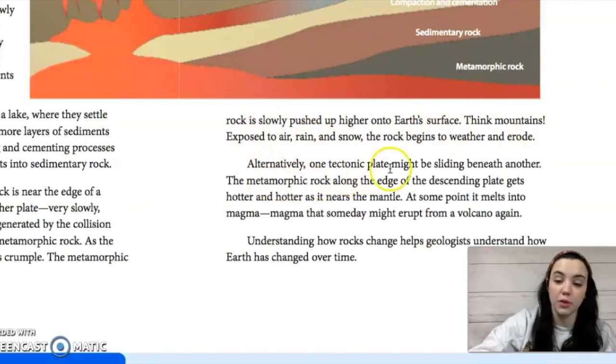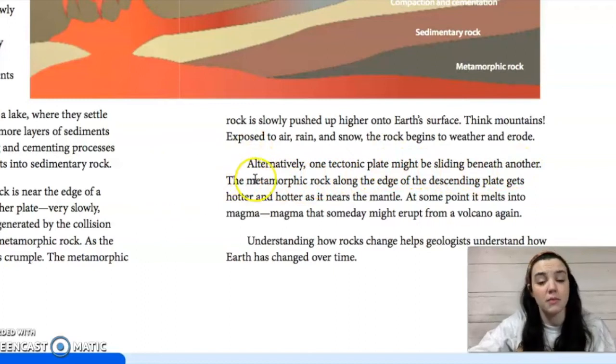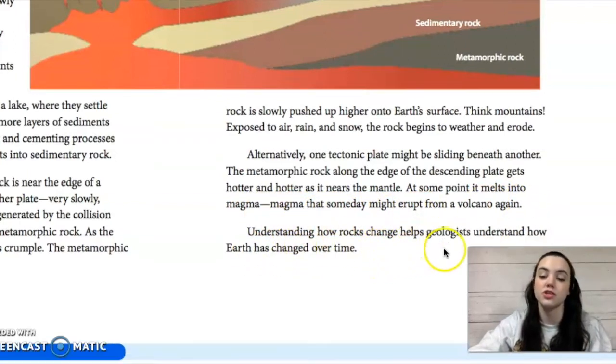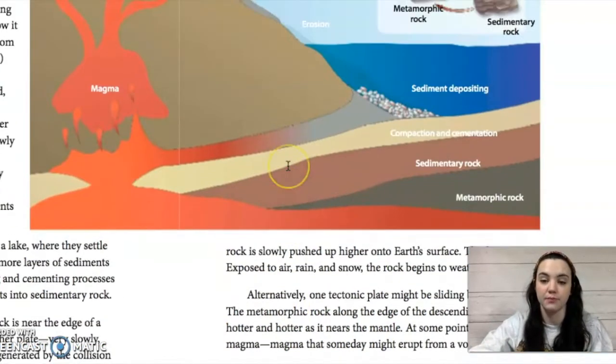Alternatively, one tectonic plate might be sliding beneath another. The metamorphic rock along the edge of the descending plate gets hotter and hotter as it nears the mantle. At some point, it melts into magma. Magma that might someday erupt from a volcano again. Understanding how rocks change helped geologists understand how Earth has changed over time.